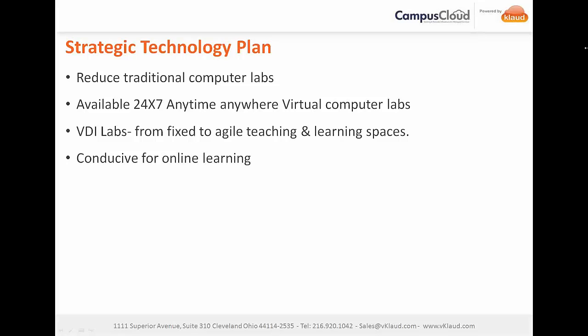which was one of the most problematic issues for us: configuring endpoints. The zero client configuration was easy, but the Windows embedded devices, we actually have the D90s here, were a little problematic. But now we have the confidence that we can run VDI and we can have agile computer labs on campus.